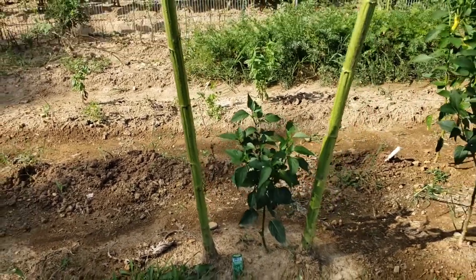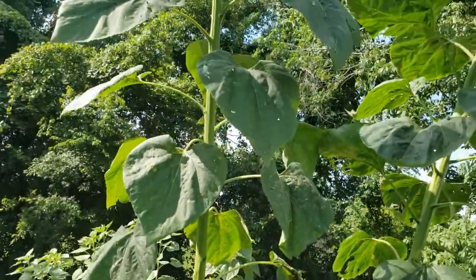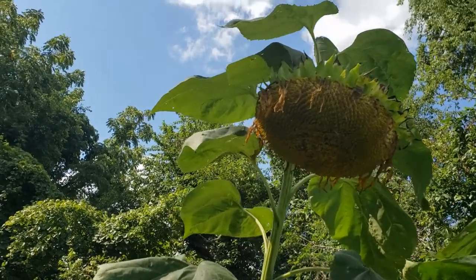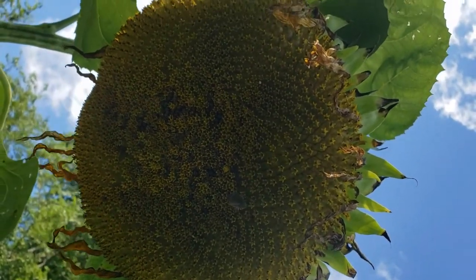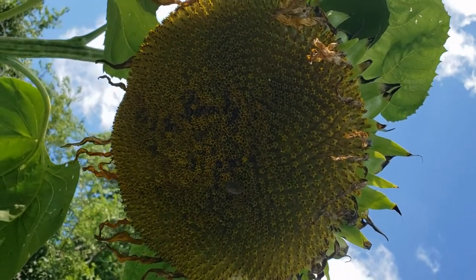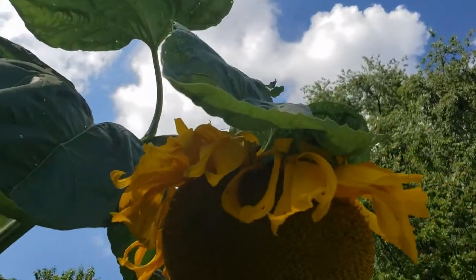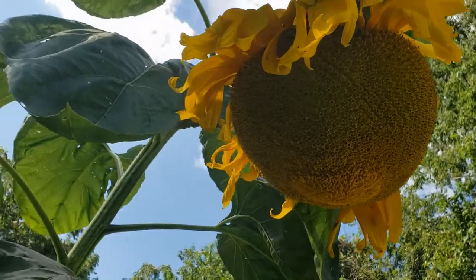Let me take a step back here. I would say that's about 9 feet. This one's almost done. This one I have to examine, but he's almost done. He's about to seed. We'll check on him in a little while. This one is over because he's so heavy. It's more of a bulb than it is a pallet of seed.